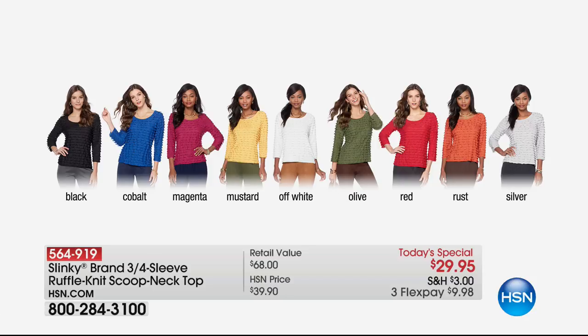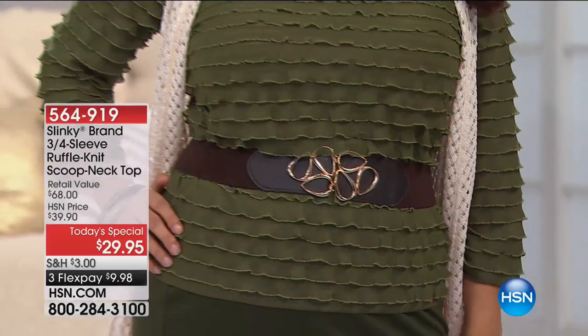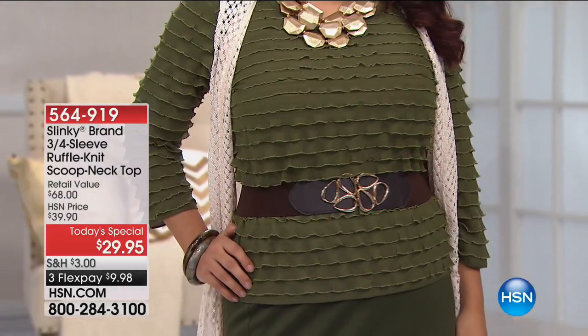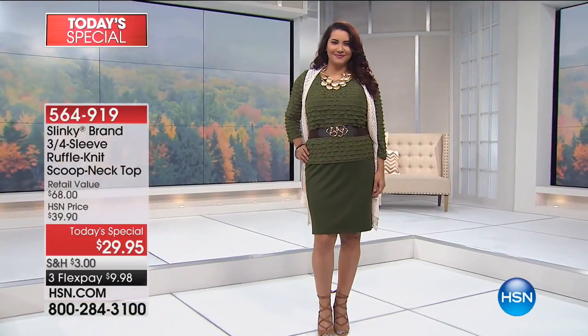And I want to give you a quick look at it. If you're just tuning in, black, gorgeous, elegant, cobalt, number one seller. Everybody's loving the cobalt. Magenta is that beautiful berry. Mustard, by the way, everyone's getting more than one. The off-white is now the second best seller. The olive is what Jackie's wearing, the color of the season, and Annette has it on. We also have it in the rust color that I'm wearing, silver, and of course the gorgeous red. Oh, and that beautiful magenta.